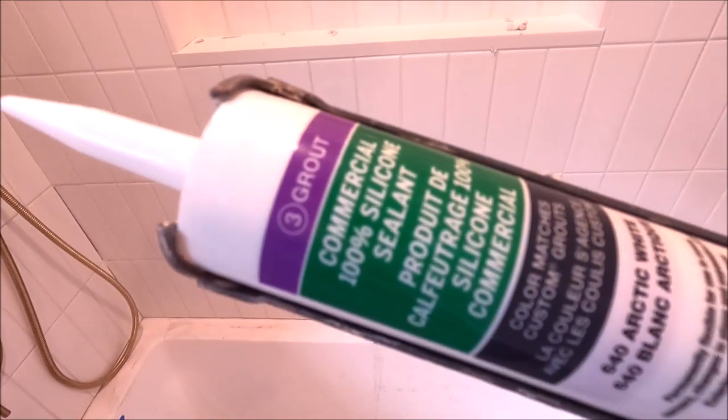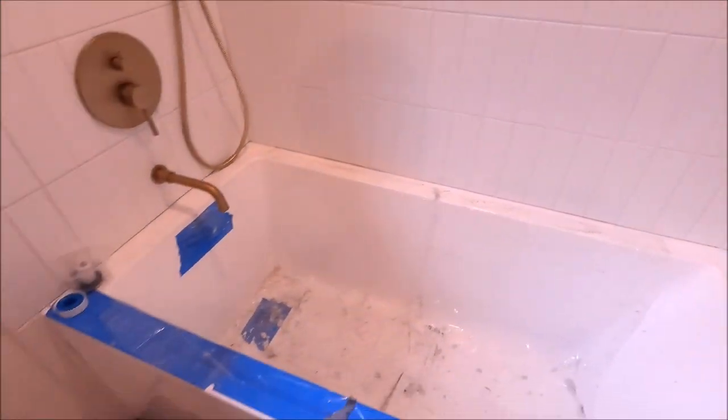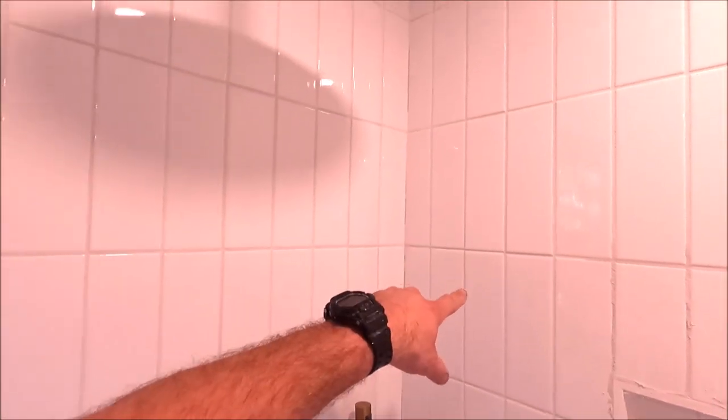Okay, time to run our color matched 100% silicone where the tub meets the tile, as well as down here, as well as where the two planes meet. So let's get on with the silicone. Here we go.